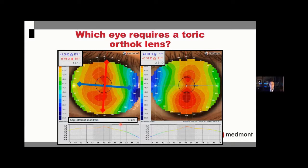How about the left eye? We'll measure the flat, measure the steep. What is the difference? And we see 63 microns of sagittal differential. So I need this value from my Medmont before I start any rigid contact lens, and especially ortho-K where centration is paramount. It's nice to know before we start, are we leaning towards spherical landing? Are we leaning toward toric? Are we somewhere in between? And in which case, I might just choose the toric anyway.